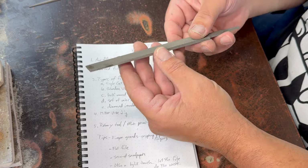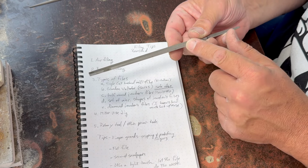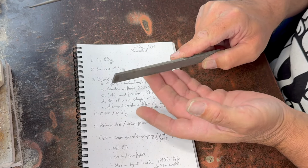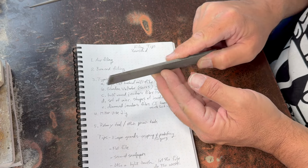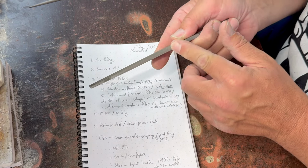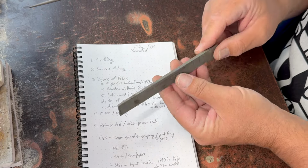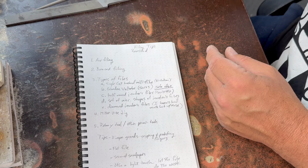One of the features on this particular one is it has a flat edge on this side, so you have a safe edge. So if you're filing a surface over here, but you don't want to scratch up anything over there, and you know, things happen, sometimes your hand slips or whatever, that will kind of protect that side if you have a need for that, and that's useful. So that's one thing that your store-bought files don't generally have.